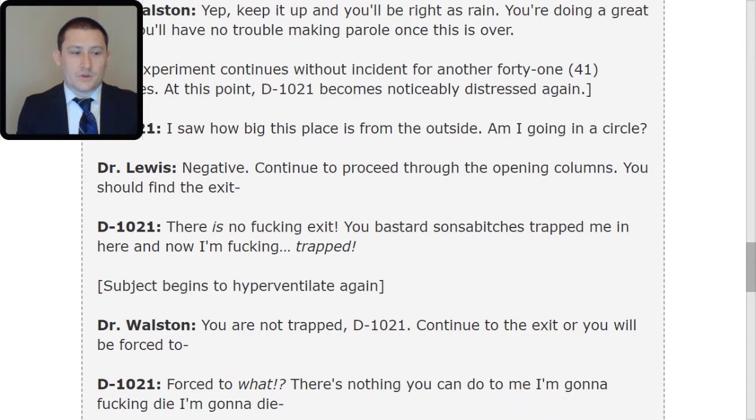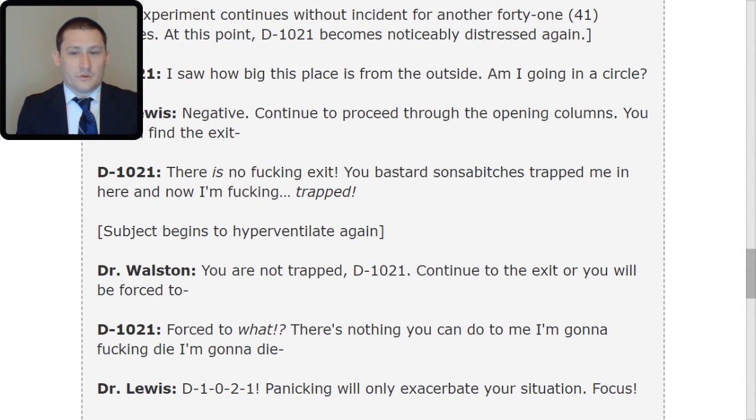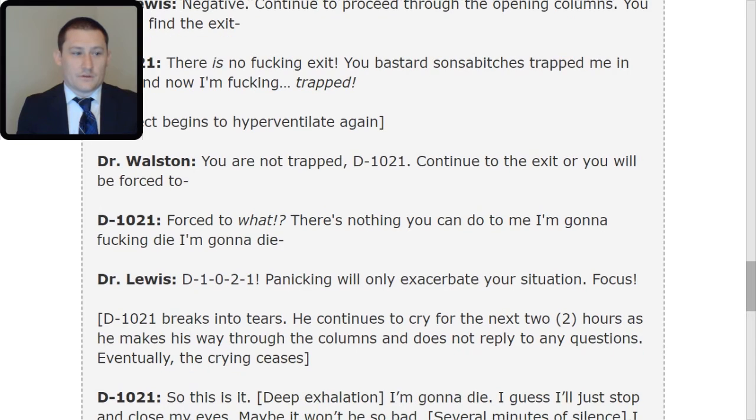Walston: You are not trapped, D-1021. Continue to the exit, or you will be forced to... D: Forced to what? There's nothing you can do to me. I'm gonna expletive die, I'm gonna die. Lewis: D-1021. Panicking will only exacerbate your situation. Focus. D breaks into tears. He continues to cry for the next 2 hours as he makes his way through the columns and does not reply to any questions. Eventually, the crying ceases.